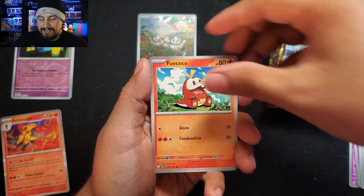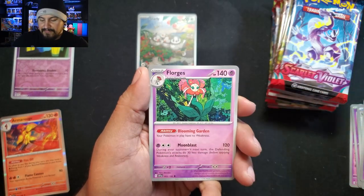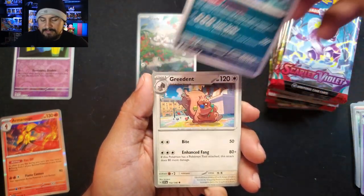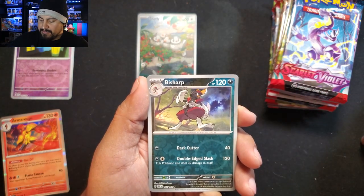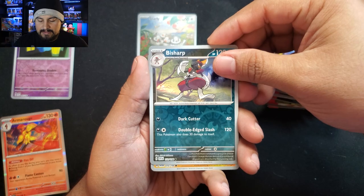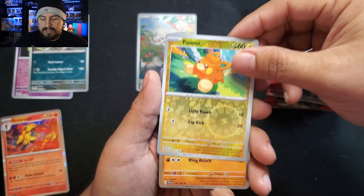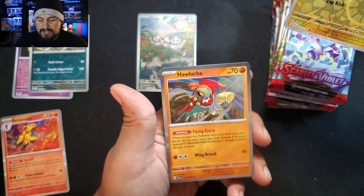We got Fire, Fuecoco, Drowsy again, Nymble. Feels exactly the same. Okay, Florges, Muk, Greedent, reverse Bisharp, nice, and reverse Pawmi, and a Hawlucha. Very beautiful card.